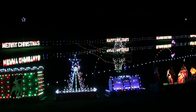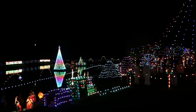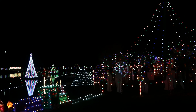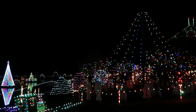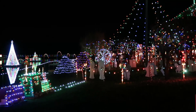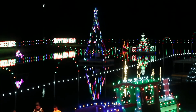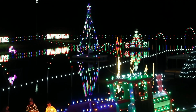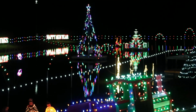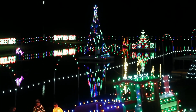There's a train that doesn't seem like it's going to be moving, but some great reflections of the lights in the water. A little bit of Ferris wheel motion. Really, really beautiful. Yeah, that Ferris wheel is going to make somebody kind of sick. It's rotating so fast. That's kind of cool, that tree changing. The patterns definitely change every so often. Okay, nice to give it a little bit of variety.